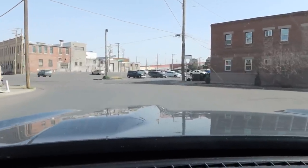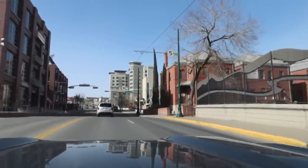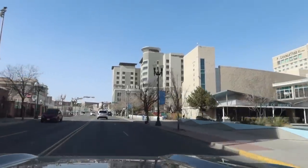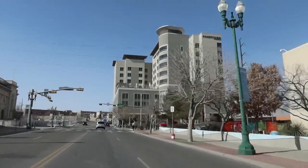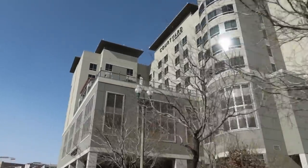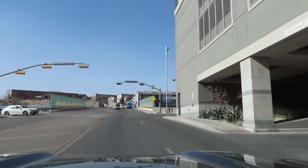Anyway. Okay, so we're going to show you the hotel real quick. Like I said, we'll do a review. That's it right there. Kind of greenish. Yeah, the Courtyard by Marriott. Those are usually pretty nice. We stayed at them before. You can see up there, there's a deck with a swimming pool. Anyway, like I said, that part of the video will be at the end.